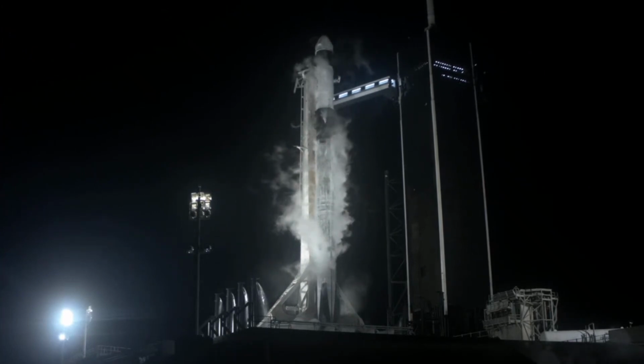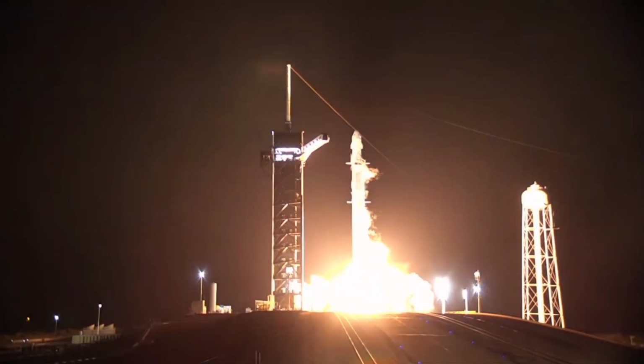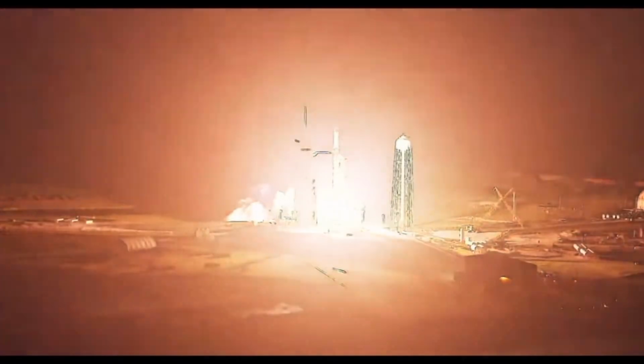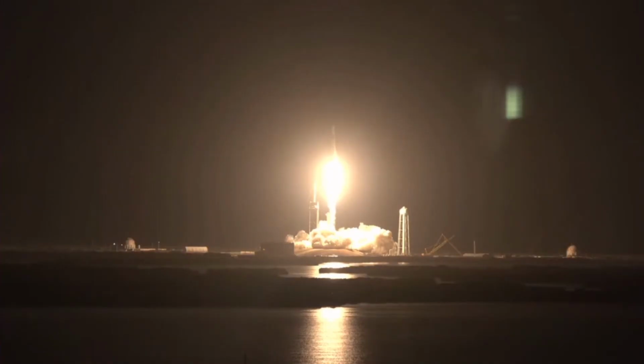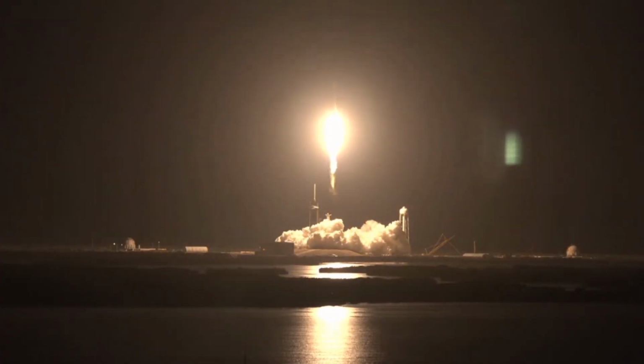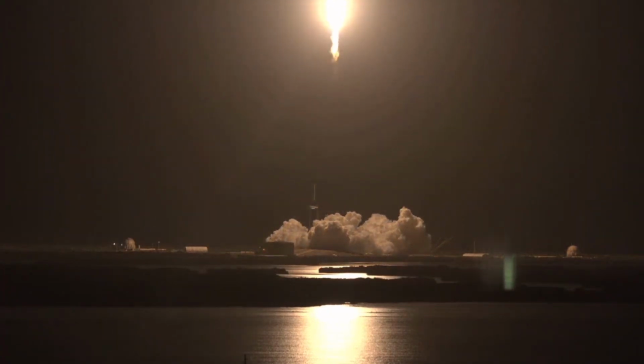10, 9, 8, 7, 6, 5, 4, 3, 2, 1, 0. Ignition. And liftoff. Just again, let's freedom range. Godspeed, Crew-4. Vehicle is pitching downrange. Copy 1 Alpha. Freedom soars and the Dragon flies forth.